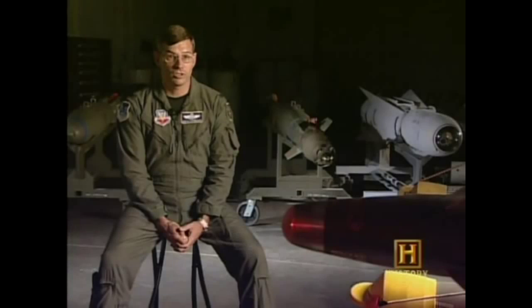The primary precision-guided munitions delivery platform was the F-111, and there was only one wing of those that had that capability. So you're still looking at a limited force to be able to deliver them, but they were able to destroy a disproportionate number of targets because of the precision guidance that they had.